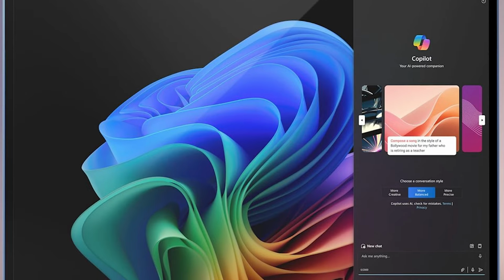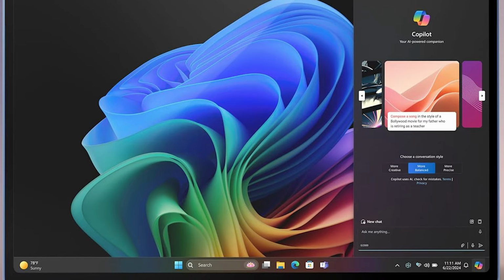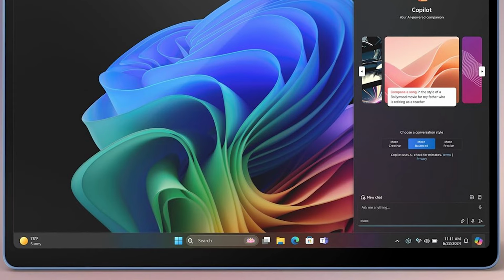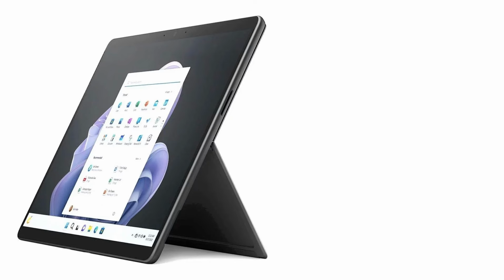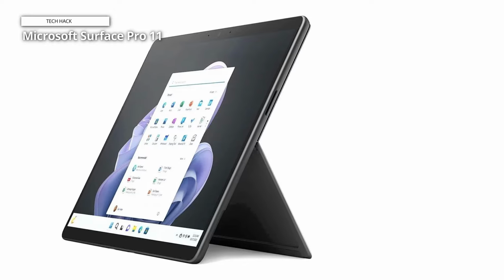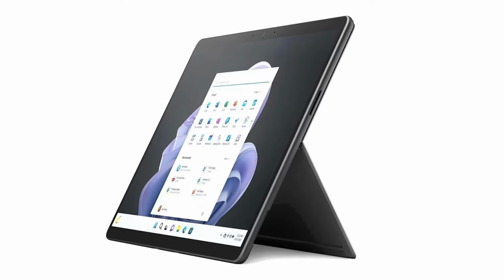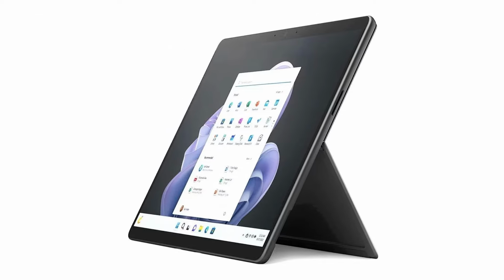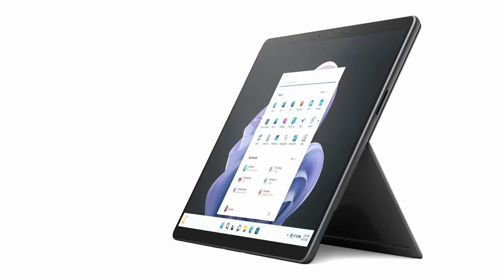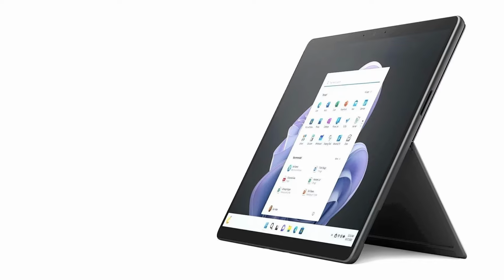Running on Windows 11 Copilot Plus, the device enhances your workflow with intelligent features, making everyday tasks simpler and more intuitive. Whether you're working, creating, or playing, this setup ensures you get the most out of your day. Finished in a stunning sapphire, the Surface Pro exudes elegance while remaining ultra-portable and lightweight. It transitions seamlessly between a laptop and tablet, giving you flexibility wherever you are. Ideal for professionals, students, and creatives, this 2-in-1 delivers top-tier functionality in a sleek and stylish design.